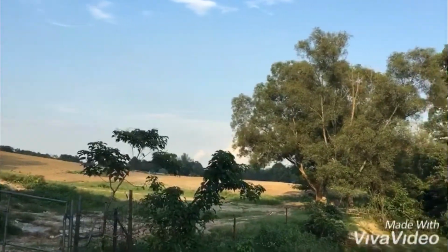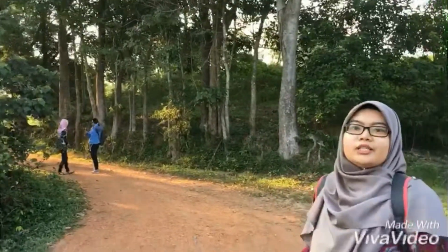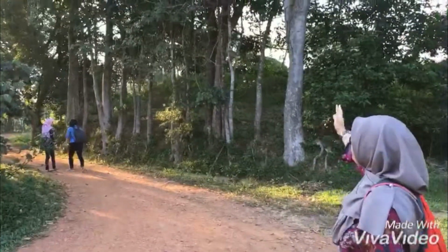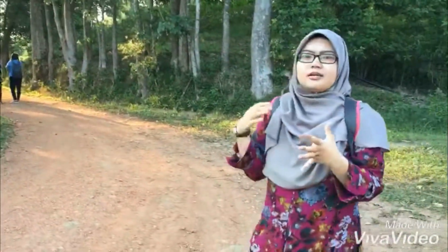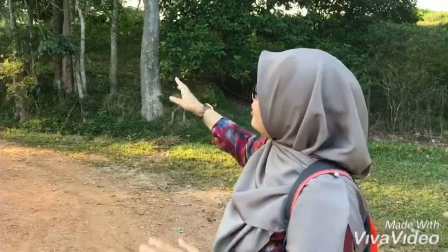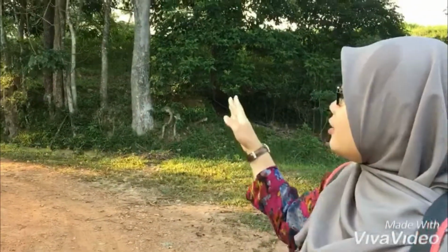And along this way, we are heading to the goat farm. As you can see, there are trees that are arranged in an orderly way. I think it's the best view for those who love to take pictures. They can take them between the trees, because I think it's unique that the trees are arranged in an orderly way.